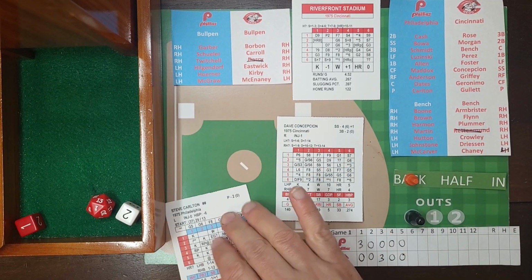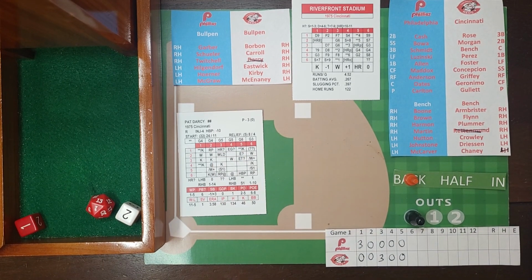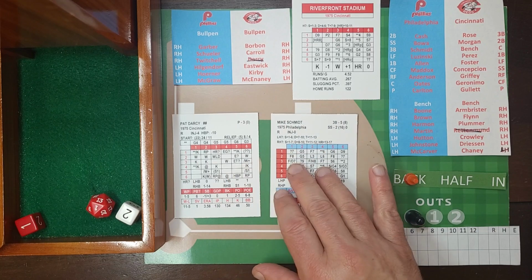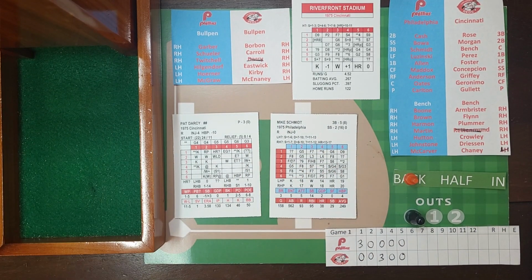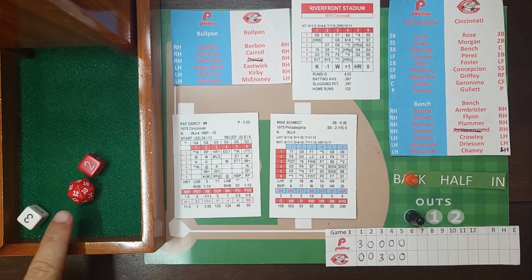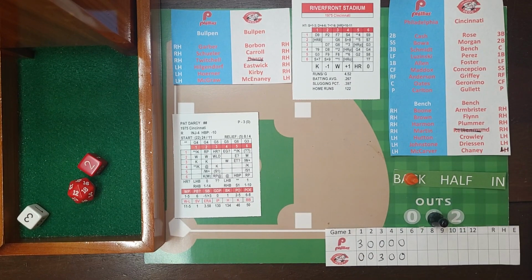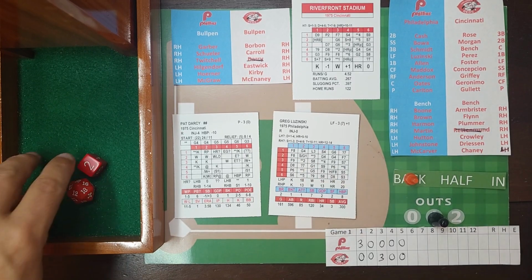Darcy only faced 3 batters, so he's definitely good to go for another inning. This will probably be his last inning because he's scheduled to bat third in the bottom of the 6th, so I'm sure this will be it for him. If they can get 2 innings out of Darcy, they'll be very happy. Here's Schmidt. He has singled and struck out. 2-3, strikeout chance, 12, got him. So Schmidt out on strikes again. That'll bring up the bull, Greg Luzinski.